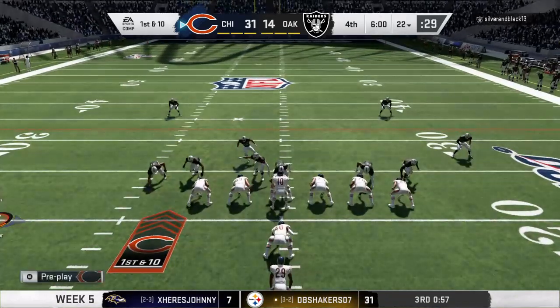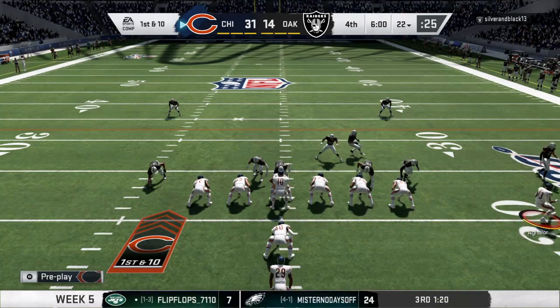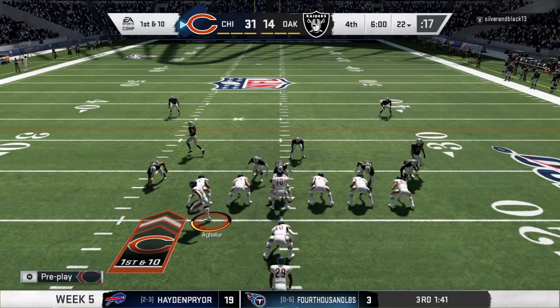Hatchet, hatchet. Here we go, here we go. Motion, motion, motion. Switch, switch, switch, switch. Motion, motion, motion.